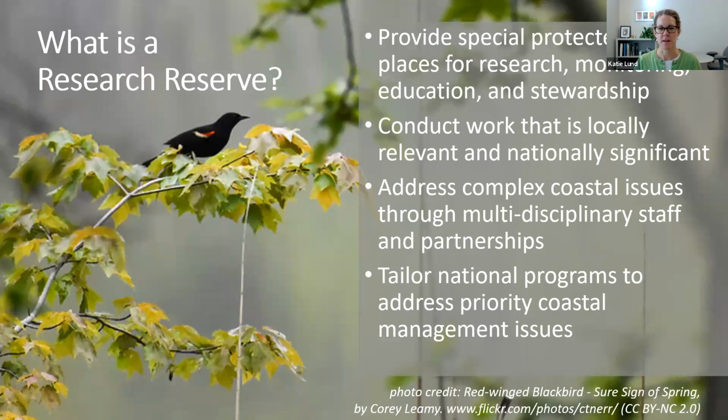As I said, NOAA is that kind of framework by which we operate, and all 30 reserves provide special protected coastal places for basically 4 areas, and I'll describe these in a little more detail as I go as well. Research, monitoring, education, and stewardship. Those are the core focus areas of every reserve. We conduct work that's locally relevant, but also nationally significant. So we try and bring some of the national approach and resources and learning from some of these other reserves here to Connecticut, and address these kinds of coastal issues through our multidisciplinary staff, but also through partnerships with organizations like all of yours that are involved in the Thames River partnership.